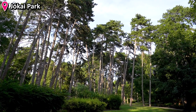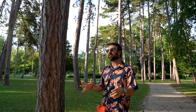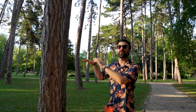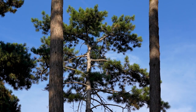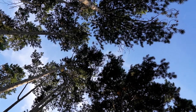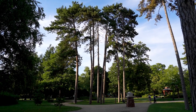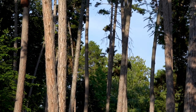Now, as you're exploring the city, you'll be seeing a lot of these tall and majestic pine trees. And while they do have this Mediterranean vibe, they are actually not native to this region. They were placed here when this whole shore went over a renovation. Apparently, they make the soil much stronger. Not all of them have survived over the last 100 years, but the city does try to take care of the remaining ones. And thanks to that, if you walk around here at the Jókai Park, you can enjoy their nice view and their nice cool shadows.